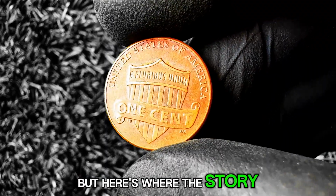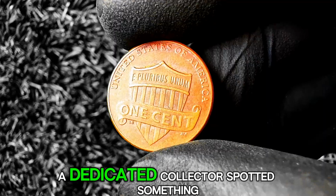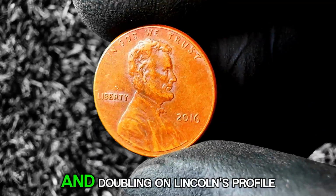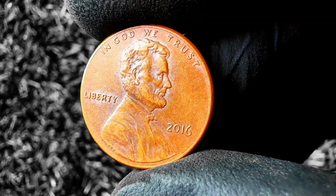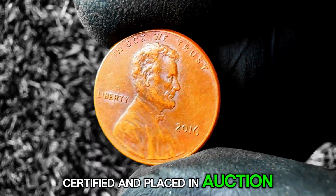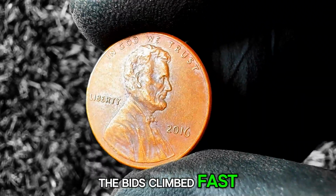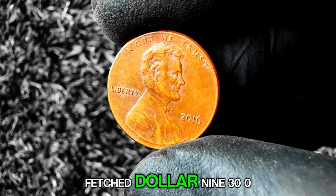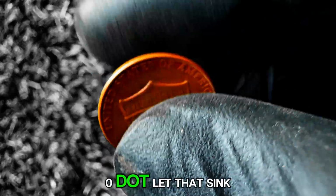But here's where the story shifts. A dedicated collector spotted something strange, a penny with an unusual die clash and doubling on Lincoln's profile. The coin was authenticated, certified, and placed in auction. The bids climbed fast. When the final gavel dropped, that little copper coin had fetched $930,000. Let that sink in.